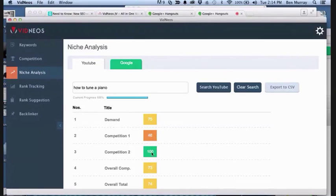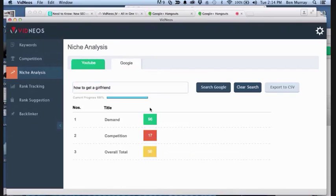Now competition 2, 100, green. So all we have to do is upload a video with the correct metadata, which we're going to talk about pretty soon. And we can probably get on the first page of YouTube for this really fast. And then we have these overall scores here, an overall total score 74. So that's pretty good. We can probably get some results from this. It's not going to get money instantly, like it's not green, but it's not in the red or orange. So if you have a campaign or you want to create something about how to tune pianos, well, we can probably make some money from this. Same with Google.